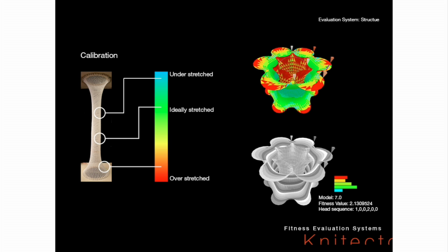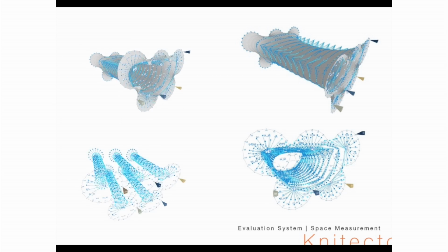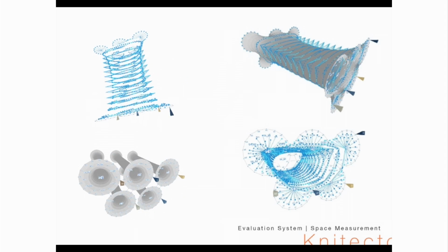So we have 2 basic premises. One was the structural point. As I said, we calibrated the system to break at the point that it gets stretched too much or is understretched. And the other aspect is, okay, we're forming space, so we need to validate the space we want to have inside.